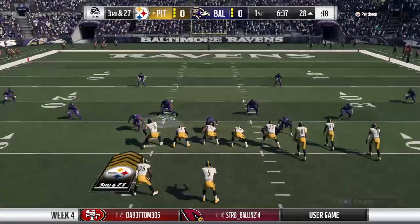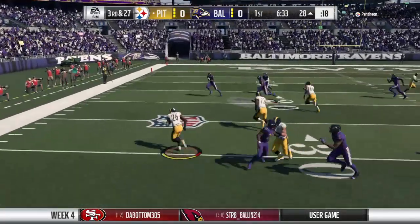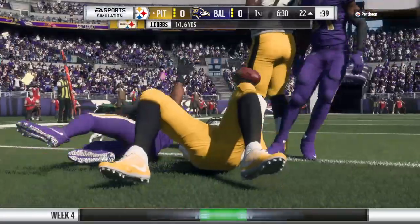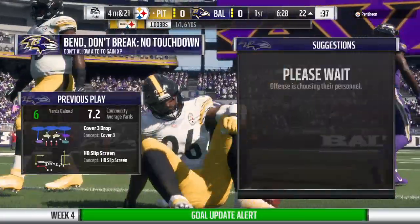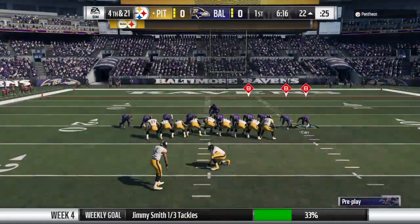It's third and very low. Dobbs. A screen to Bell. And he'll be a couple yards shy of the red zone here at the 22-yard line. The screen good for 6, but it's not enough as it leads to a 4th down.